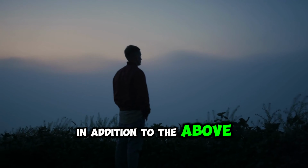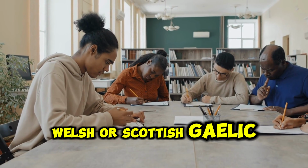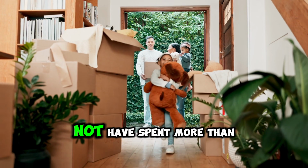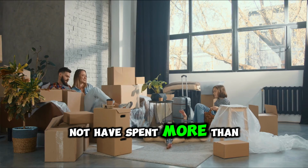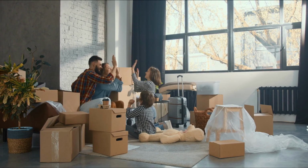In addition to the above, you must also prove your knowledge of English, Welsh, or Scottish Gaelic, pass the Life in the UK test, be of good character, not have spent more than 270 days outside the UK during the 3 years before your application, and not have spent more than 90 days outside the UK in the 12 months before your application.